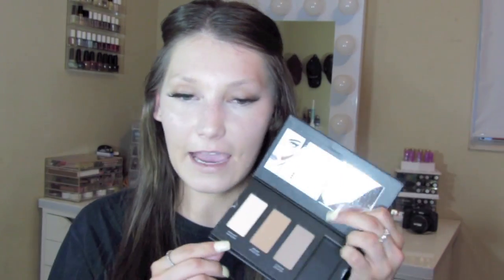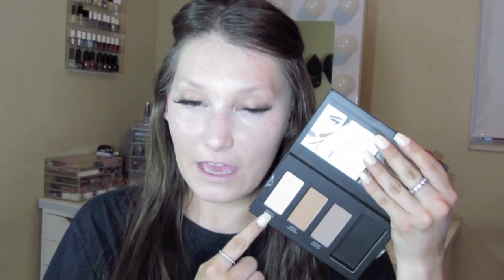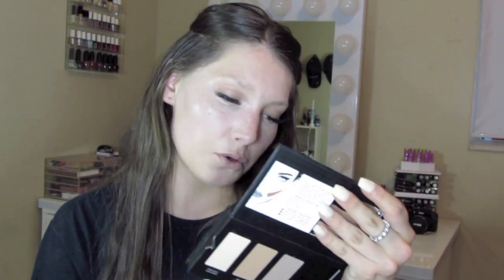And then to set it, I'm going to be using this Quo contour palette. It comes like this. It has a mirror, of course, and instructions. It comes with a brush, which I'm probably not going to use, or actually maybe I will, just to give the whole kit a fair test. I'm going to take the highlighting shade. It has a matte shade for highlighting and setting your concealer, then a warmer tone to bronze up your face, and a cool tone to contour with.